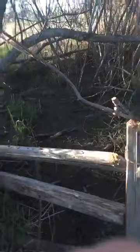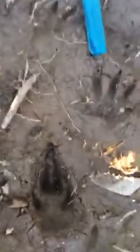Hi, everybody. Okay, don't step on the plaster. No, I'll try not to. Okay, here we go. Following that track. Yeah, there we go. And then it goes underneath the fence right there.